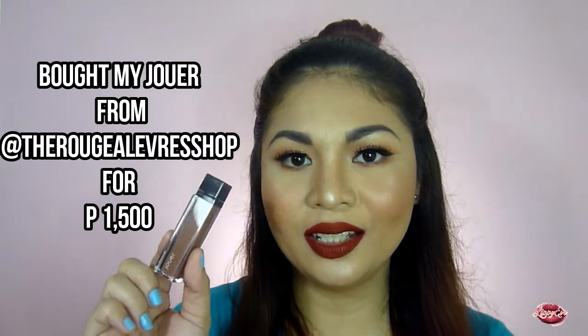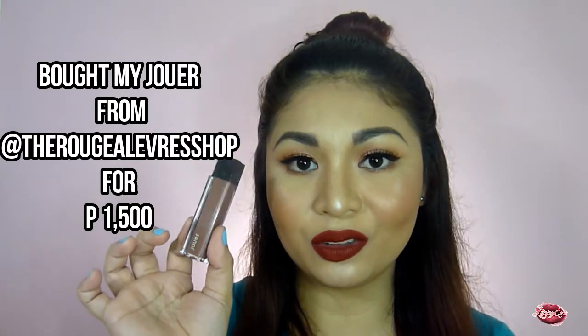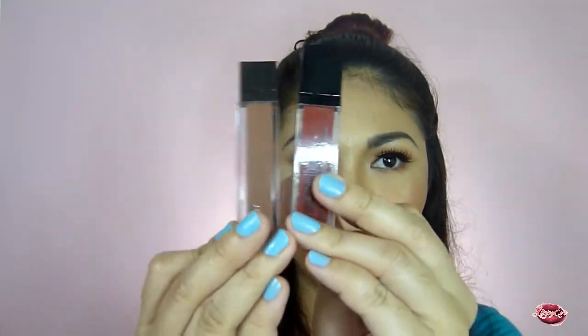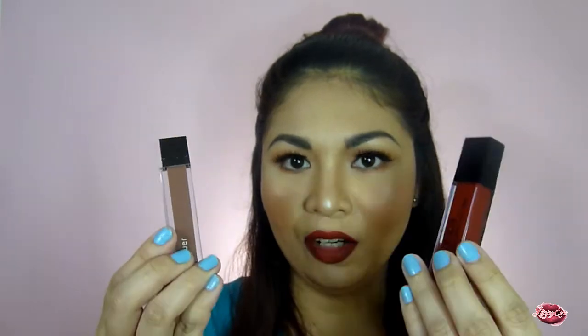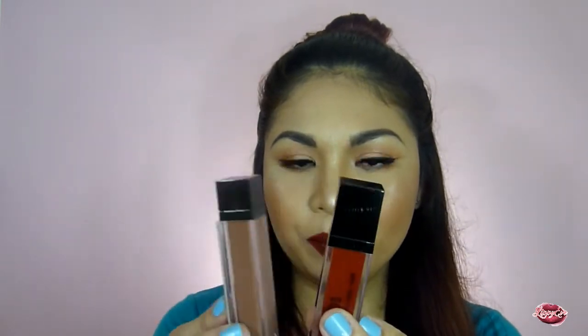So I got this, I don't remember exactly, but I will put it somewhere here on the screen. But this is 1,000 pesos plus. Expensive siya. But anyway, so yun yung nakita ko agad. Yung similarity nila, di ba? Pareho silang kwadrado or rectangular yung packaging and then pareho silang may black cap and almost pareho ng size. Pero mas mahal to, mas mura to, syempre yung ating local.